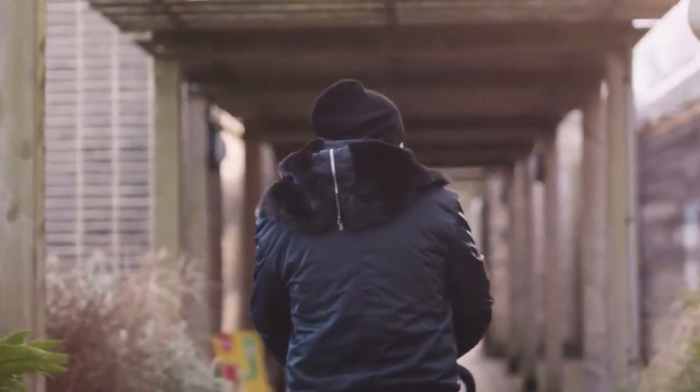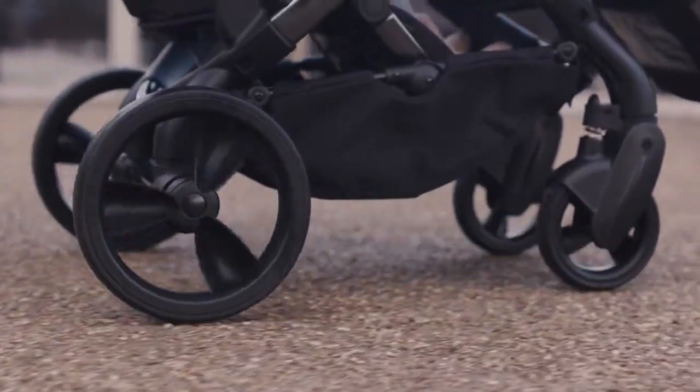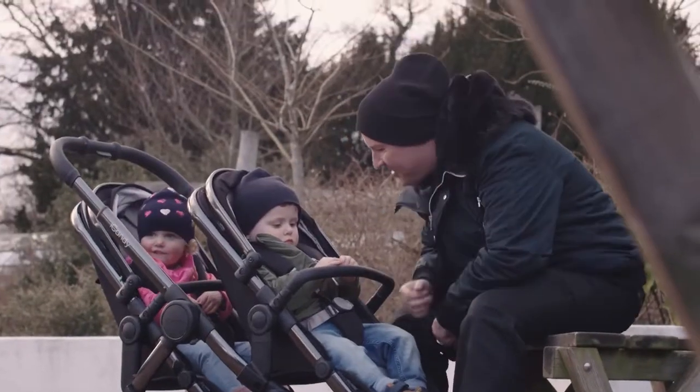There are so many improvements with the new Peach. The usability and functionality is elevated in every way. Seating allows your child to now be in an upper position, both having a great view. You're still maintaining a single footprint, so you have no issue getting through doors. It's as easy to use and manoeuvrable as ever before.